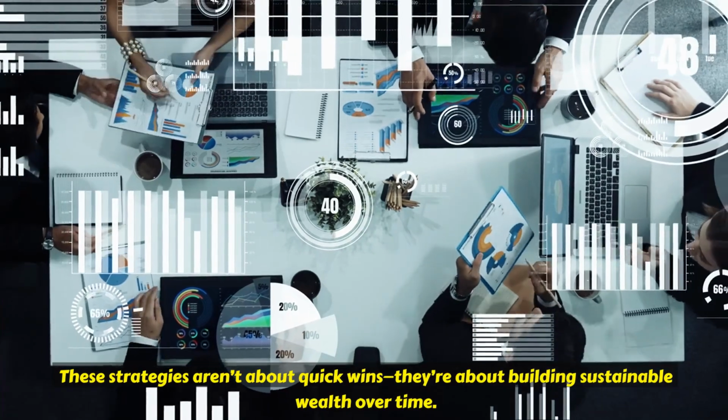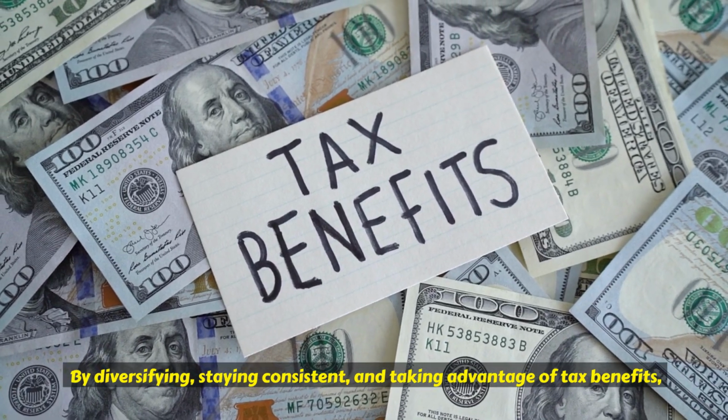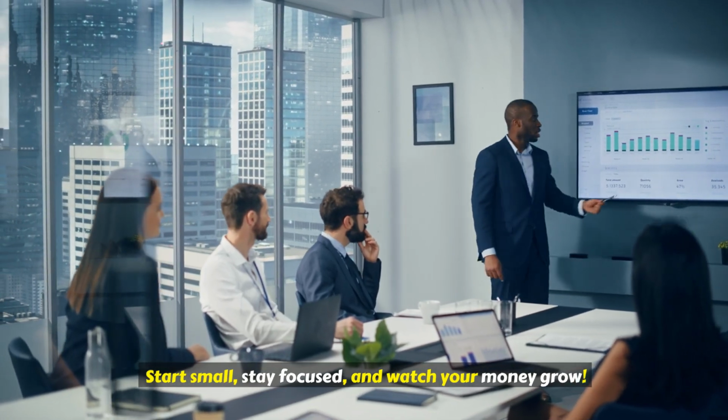These strategies aren't about quick wins, they're about building sustainable wealth over time. By diversifying, staying consistent, and taking advantage of tax benefits, you'll set yourself up for financial success. Start small, stay focused, and watch your money grow.